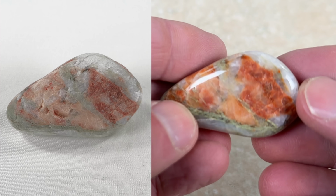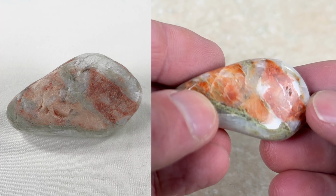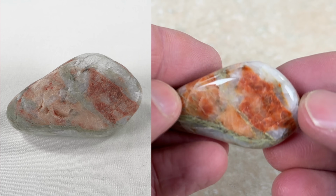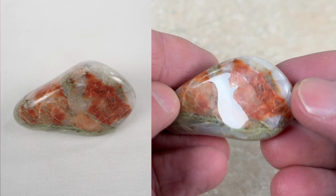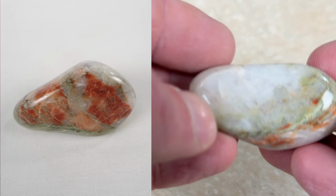This one didn't take the best polish in the batch. I think you can see right there that orange, I believe, is feldspar, and it's just not as shiny as the rest of it. There you can see it. But still a pretty rock. It's got some epidote in there, a lot of quartz.